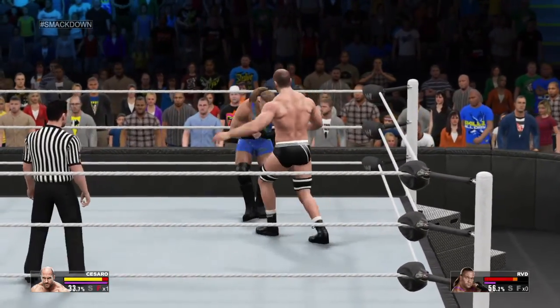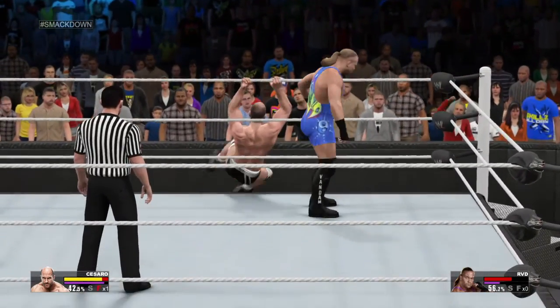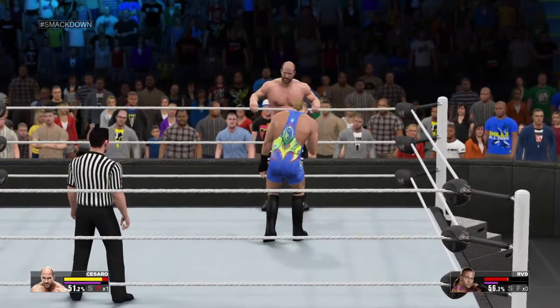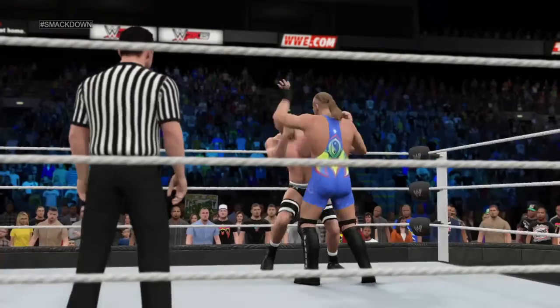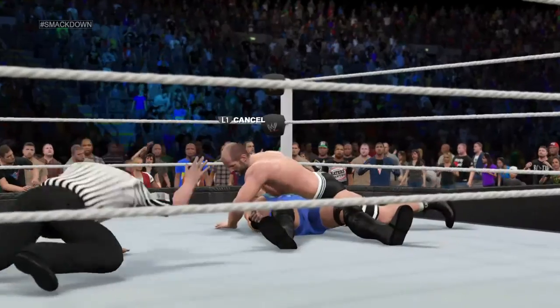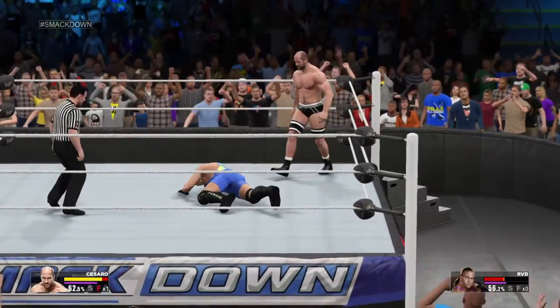I like what I'm seeing here from Cesaro. With a 180, Rob Van Dam, the reversal. A textbook reversal. Can he follow up? And he's heading back inside the ring. What an offensive show by Cesaro. Cover, cover. Oh, and a kick out at 2.5. Oh, that was really close.